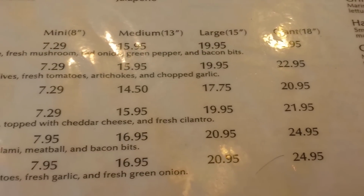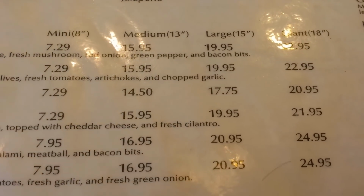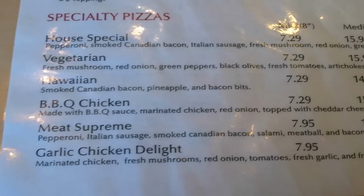This is bigger than the one we had last time. Medium is $15.95, but you're paying like a dollar or two extra. But there's your prices, and these are specialties.